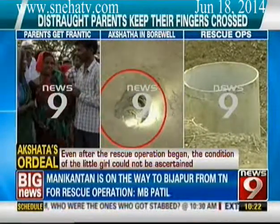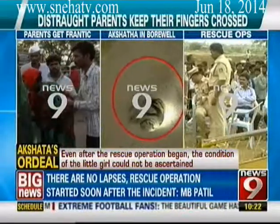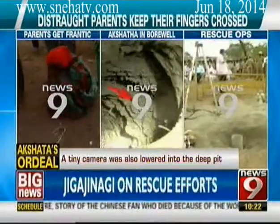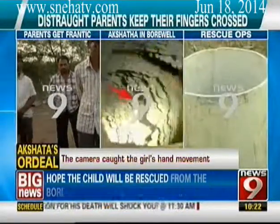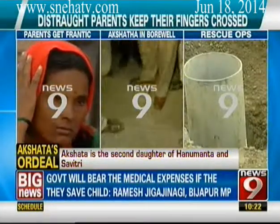The girl was playing in these fields when a dog started to chase her. In order to avoid being bitten by the dog, she started to run, but she did not see this open borewell and fell into it head first. This was at around 7:30. More than 14 hours have passed and rescue operations are still on.